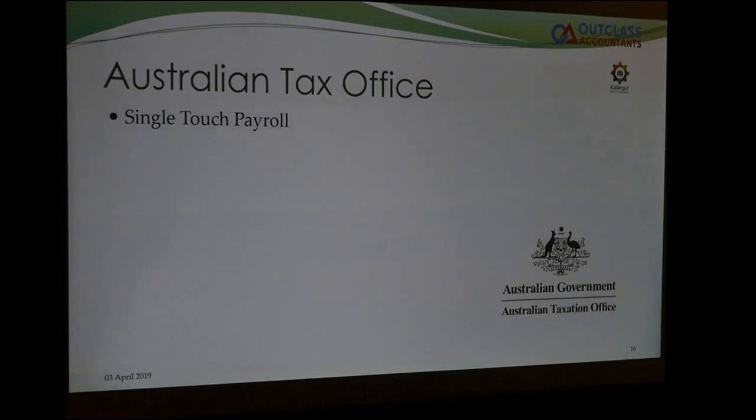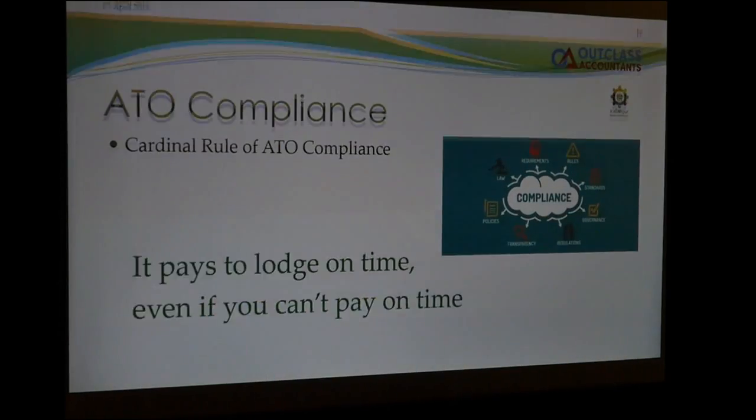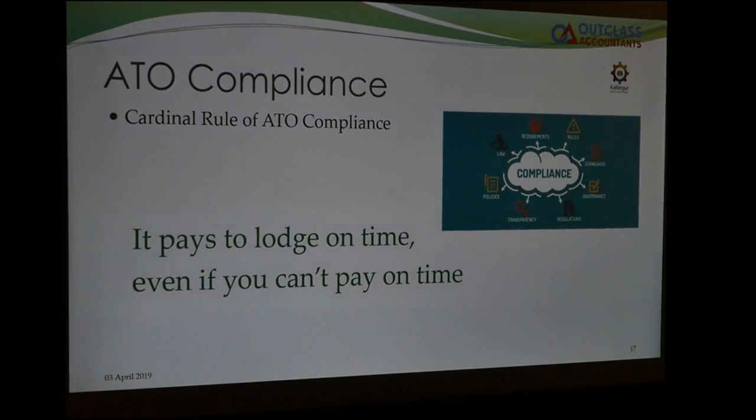What issues is the ATO currently concentrating on? I guess they're concentrating on the right amount of pay, the right amount of tax being withheld, and they're also looking at superannuation not being paid. So the ATO will have a better idea and be able to wield a bigger stick towards those businesses that aren't compliant. They are going to get nasty about not doing lodgements on time. They are going to get very nasty about not paying obligations on time. So the cardinal rule of ATO compliance, it pays to lodge on time even if you can't pay on time.